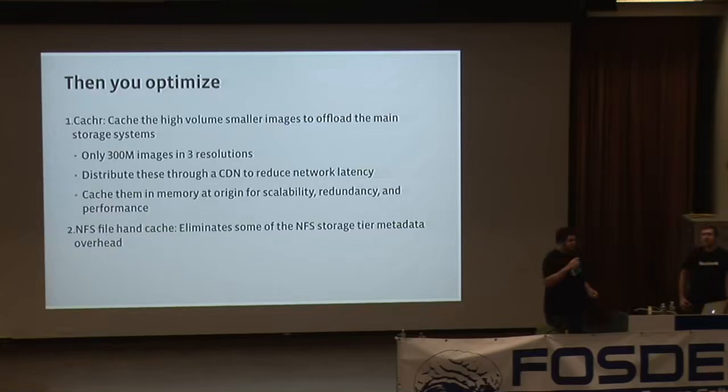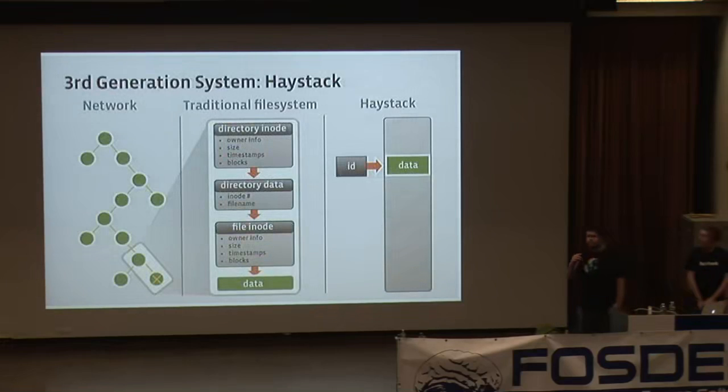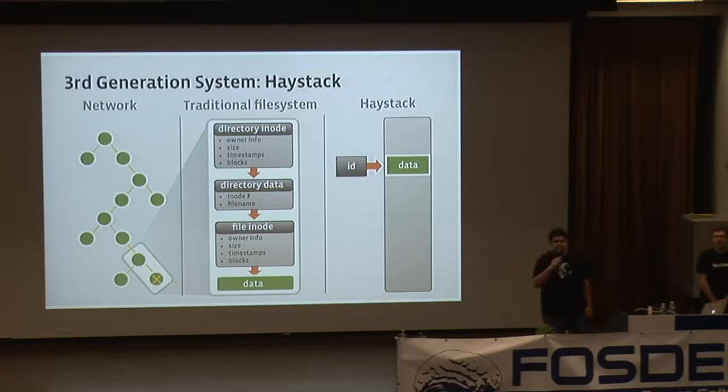But fundamentally, part of the challenge we were running into was how an operating system stores information on disk. In order to serve one of these files, we were having to look up about 3 pieces of metadata for every file. You had to look at the directory inode, the data inside of that, then the file inode, and then actually get at the data itself. And so what we wanted to do was do this in one disk seek.